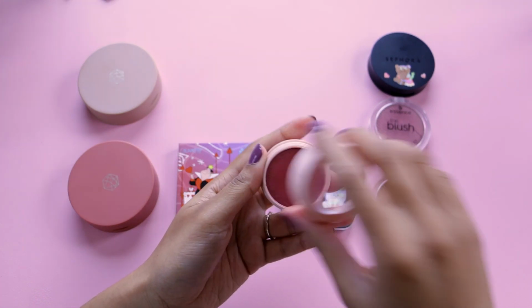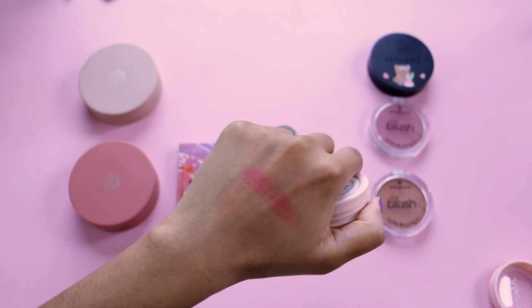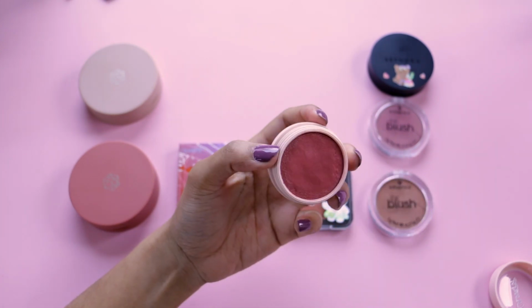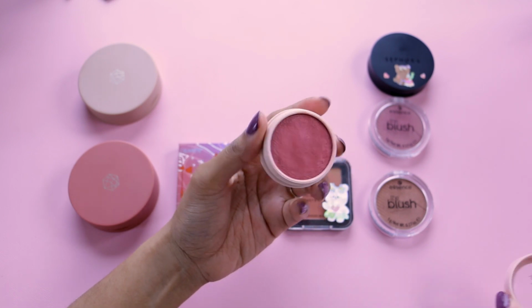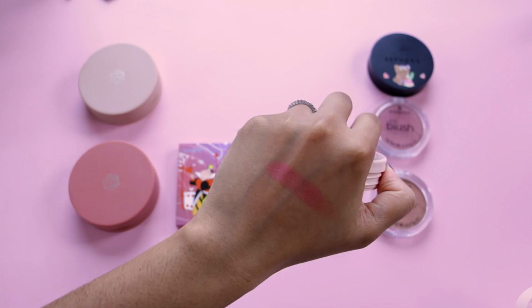Similarly, I've kept this ColourPop kind of wine blush shade around. But I think my issue with it is that it's a little shimmery. And so it doesn't look that great on the apples of my cheeks. I do have some larger pores there, and I feel like it just catches the light a bit too much. So I don't reach for this at all, even in the winter.